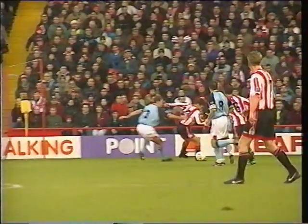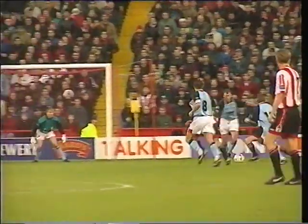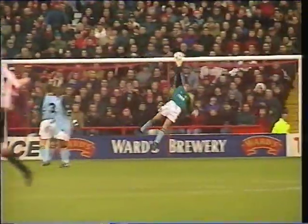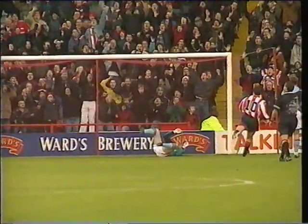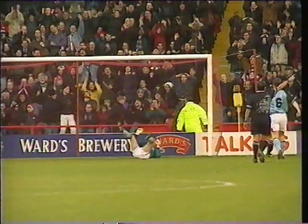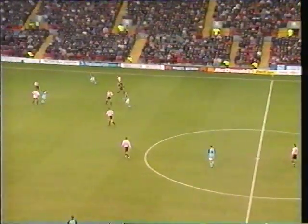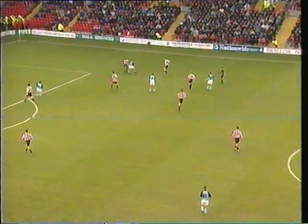A thrilling moment that. It looked as though United might get in through Walker, but he was unable to turn on his chance. But when the ball spun away, Mark Patterson didn't hang around. A cracking effort from him on the first anniversary of his debut for United, and it's flicked over the top by Watson. Watson's long ball headed by Wilkinson.